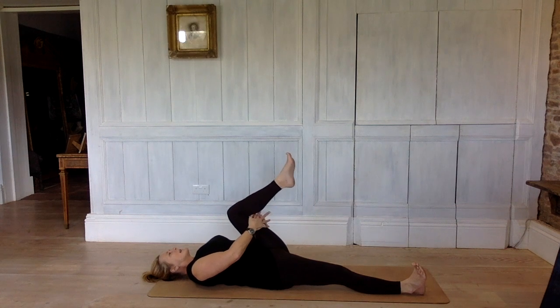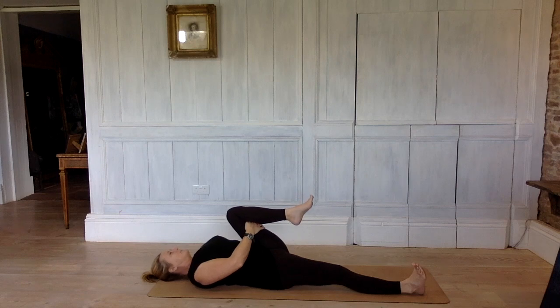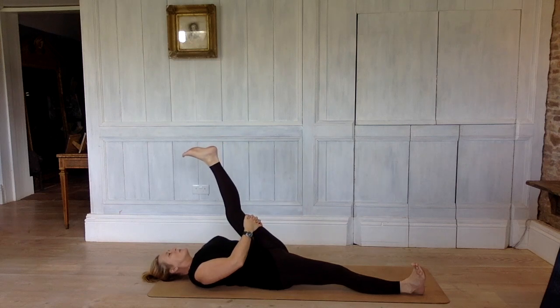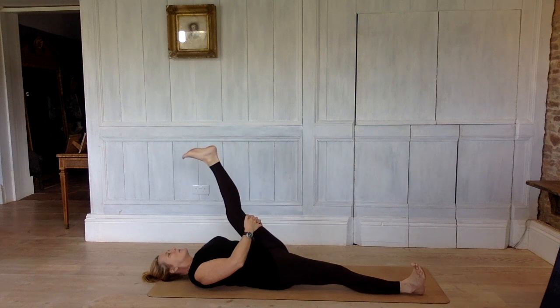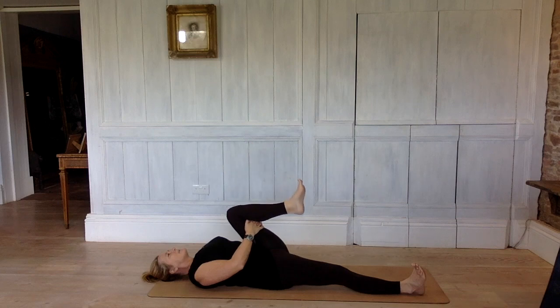Then when you're ready to, catch hold behind your thigh. Inhale, take the foot up to the ceiling, up to where you feel a stretch. And exhale, let the foot come back down. Inhale, take the foot up to where you feel a stretch. And exhale, let the foot come back down. And again, take that foot up.